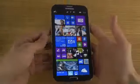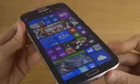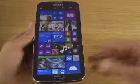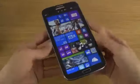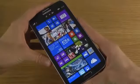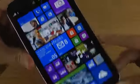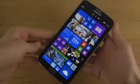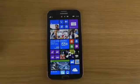Love it. Of course, this is my Galaxy Mega, a 6.3-inch smartphone, so it is a little bit bigger than what the Lumia 1520 is probably going to be. But hey, Samsung is also producing phones that are very slim for their size, so this might be around the actual size of how big this badass phone is going to be. And I love it with all the tiles and everything. It definitely gives it a unique look and feel compared to Android and iOS.